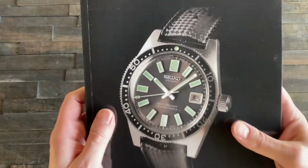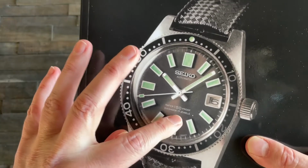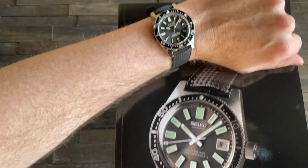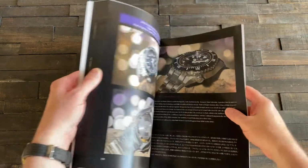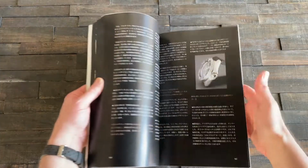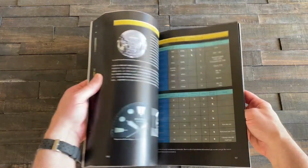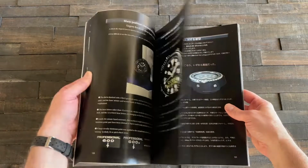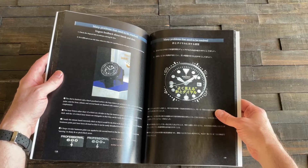But I'm so glad it has a proper version of a 62MAS on the cover for reference. See there, 150 proof. Next to mine, you can kind of see the... I guess, okay, that's not a great comparison. Apologies. But let's do a quick thumb through here and see what we are working with. Oh, we got some English in there. That's cool. But as you know, I don't mind buying Japanese books that have the kanji, as long as they have good photos and references.